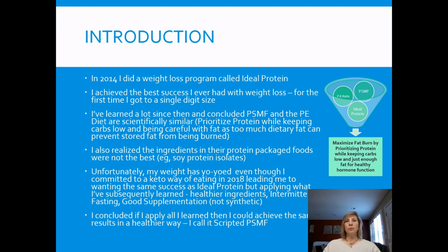I did that weight loss program in 2014, and I achieved the best success I ever had with weight loss in my adult life. I was a very skinny kid. I was a rail. And then puberty hit, and these hips expanded, and since then my entire adult life I have been a chronic yo-yo dieter and tried lots of different programs. So when I found Ideal Protein and applied that in a little more than 4 months, I achieved the best result that I ever had, and the easiest that I ever had. I actually got down to a single digit size, which was a first for me, and for me quite remarkable. But since then I've learned a lot.